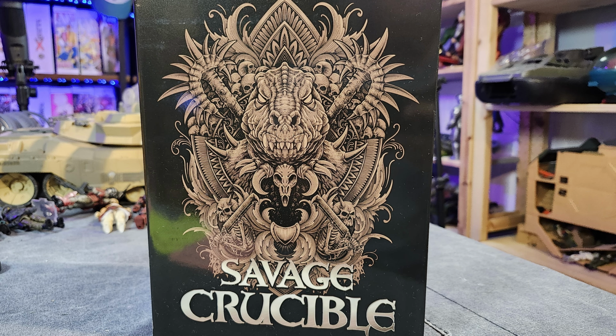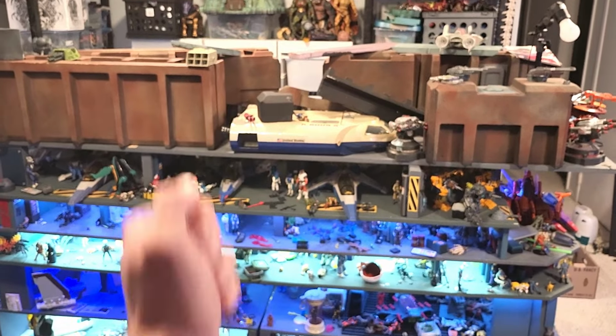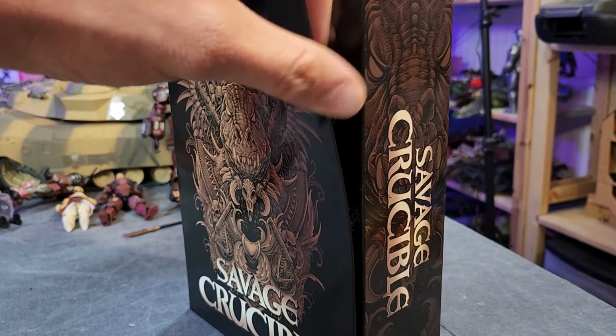If you know me, you know how I feel about packages. Usually I just chuck these bad boys out. But in this case, there's a lot to look at, and I actually want to examine them with you.